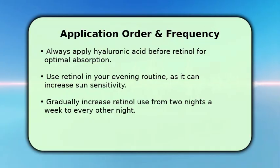The correct application order is crucial for maximizing effectiveness and minimizing irritation. After cleansing, apply your hyaluronic acid serum to slightly damp skin. Allow it to absorb for a minute or two. Then, apply your retinol. It's best to use retinol only in your evening routine because it can make your skin more sensitive to the sun.